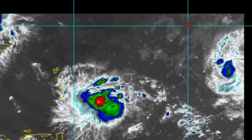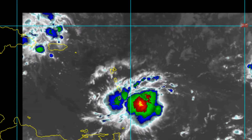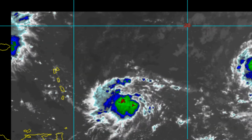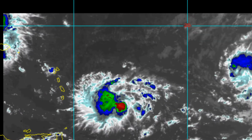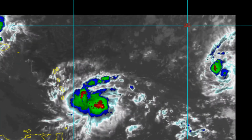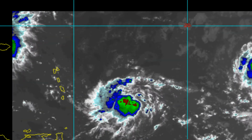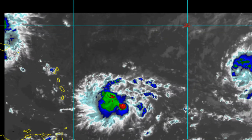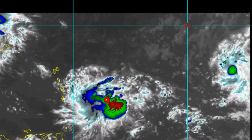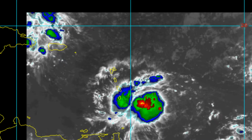Currently on the screen is a look at what is now Tropical Storm Harvey. Welcome to another update on the developing tropical scene via the Cayman Hurricane Center, and here's Adam with the details.